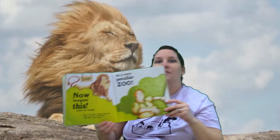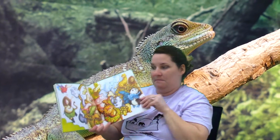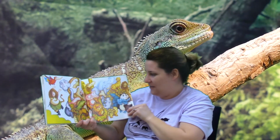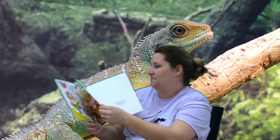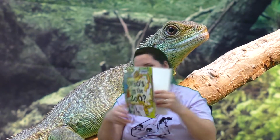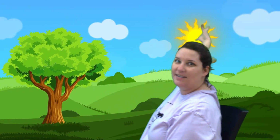So we're going to see what they look like, what they wish they would look like. They look all different. And the penguin is cleaning in process. So I hope you like that cute little story. The next thing we're going to do is go on a zoo safari. So we're going to see this zoo safari behind us.